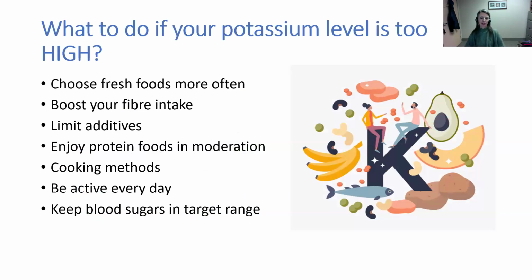So what to do if your potassium level is high? We'll go through this list in more detail in the next slides, but we used to think about milligrams of potassium, and if a food was really high in milligrams, we thought, well, that translates to high blood levels of potassium as well. But now we know that we need to look into more detail and not just the food and the milligrams of potassium, but how is that food prepared?